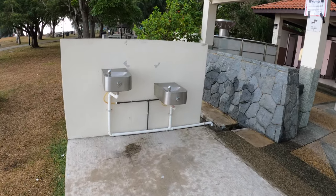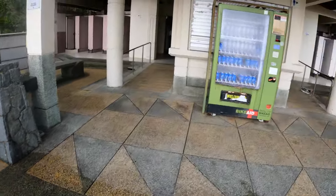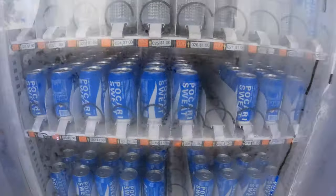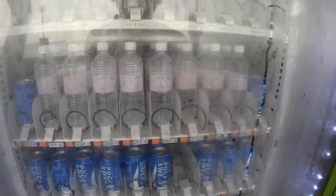It's very cool, which means that you can just bring your water and then you can refill water right over here anytime. If you need better, cleaner drinking water, Pocari Sweat will be right over here. One Pocari Sweat is $1.50 and a bottle of drinking water is $1.